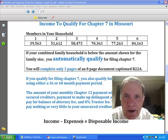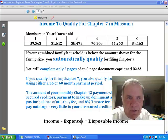What that means is that you have the choice of either having a 36 or 60-month repayment period to make up your delinquent amounts. You owe X amount of dollars delinquency on your house. You can spread that out over a 36 or a 60-month period. Likewise on your car payments, if you're late on your car payments. You're not going to have to pay any statutory minimum amount to your unsecured creditors. That is a real benefit. So qualifying for Chapter 7 has a tremendous amount of relevance for you filing Chapter 13 as well.